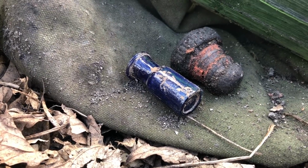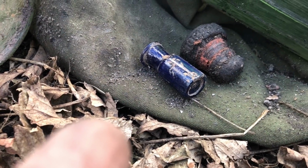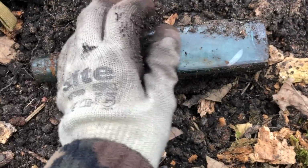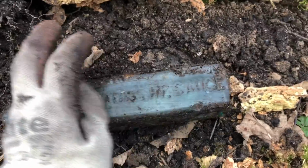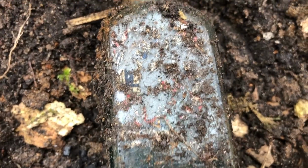Sorry wee blue bottle, I forgot about you. How can you forget about the best find? Silly Willie. Just an HP sauce. Yep. Oh, bit of a label there. Can kind of make out where it was. Sort of. Still, decent find that.